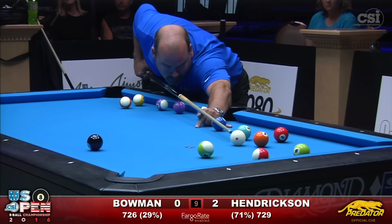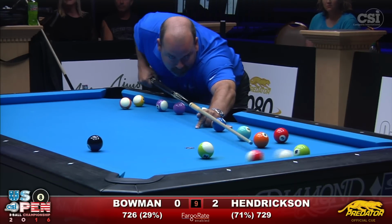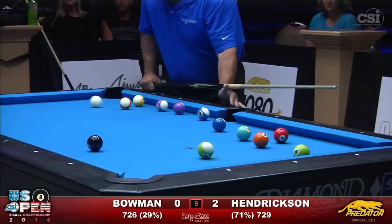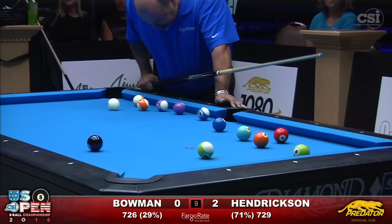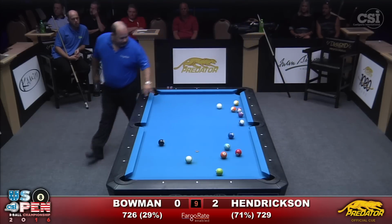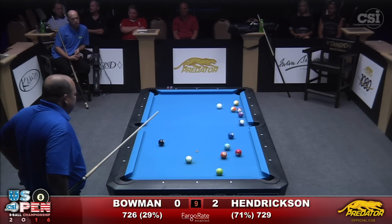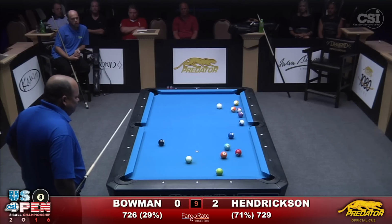Precisely. He's playing the 11. Yep. Well done. He didn't want to hit that ball. It's okay. He's going to be able to play a very effective safety up against both those balls he just hit, if he chooses to. Correct.